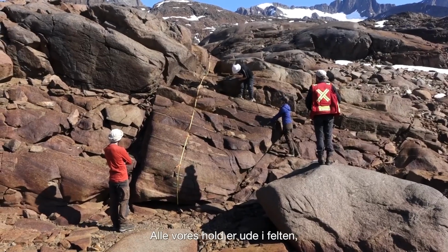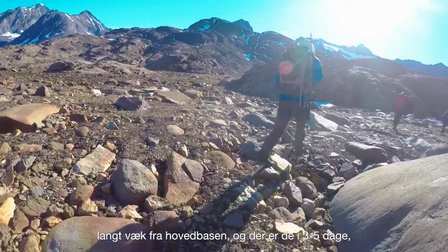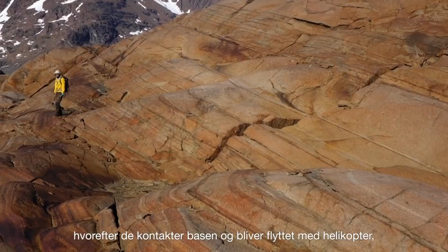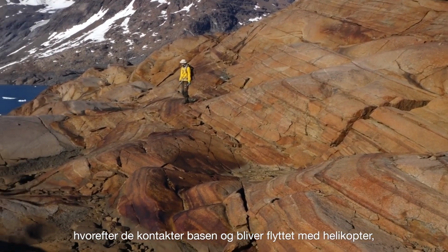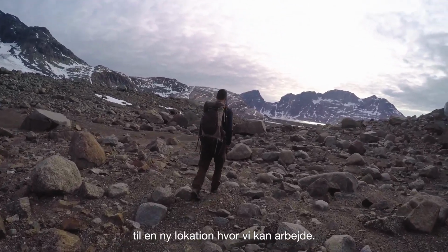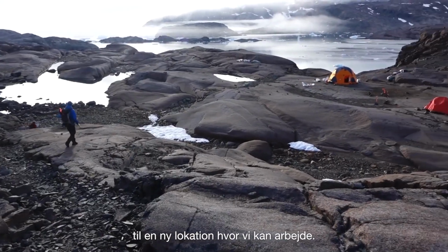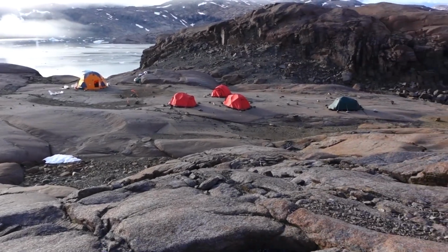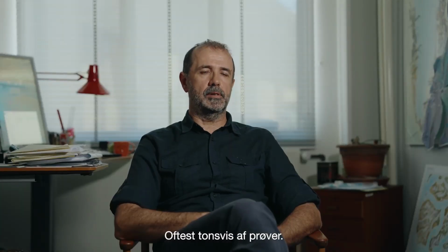All the teams are in the field, far away from base camp, and we stay there for 3, 4, 5 days. After a while we get in contact with the base camp and we get a helicopter to pick us up and move to another place where we put the camp and we stay there. In this way we visit many localities and we collect a lot of samples, usually tons of samples.